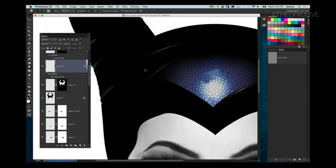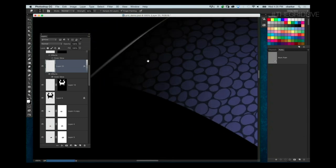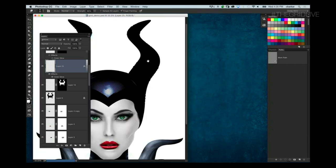And even when you've got areas inside here, even with the layer style on there, if I lay down some pixels and then smear it, it maintains that color, but I'm able to put those little reflected elements on there. And that's how I pretty much got that edge effect.